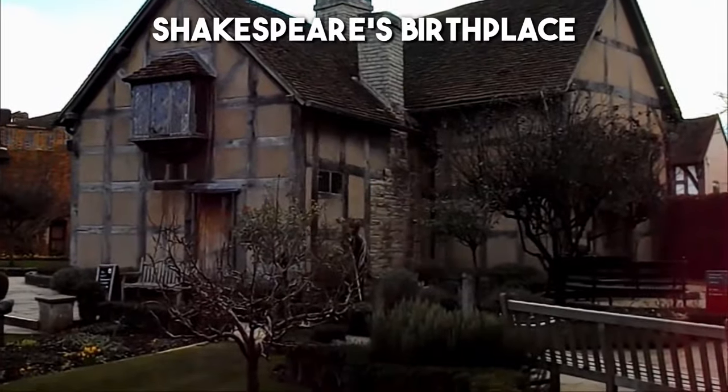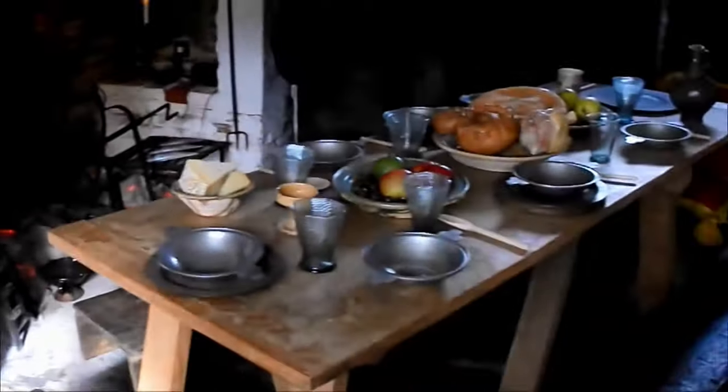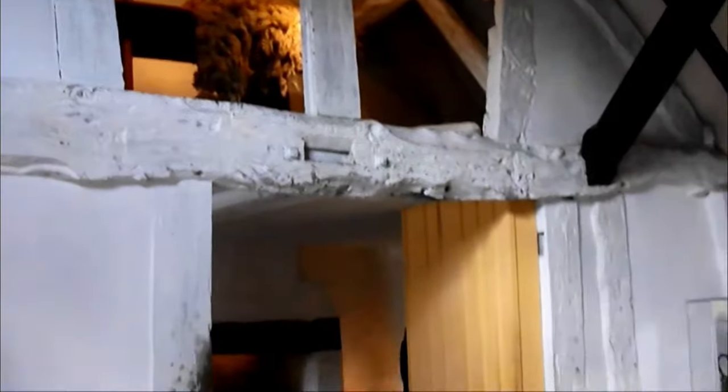12. Shakespeare's Birthplace. Discover the birthplace of William Shakespeare in the charming town of Stratford-upon-Avon. Step into the world of the world's greatest playwright at his childhood home, where he was born and raised. Explore the rooms where Shakespeare spent his early years, admire the period furnishings, and learn about his life and legacy through interactive exhibits. A visit here is a journey into the heart of literature and history.